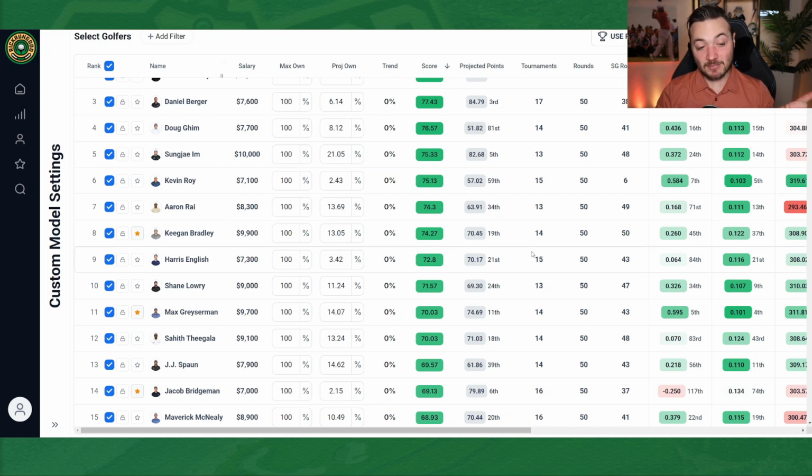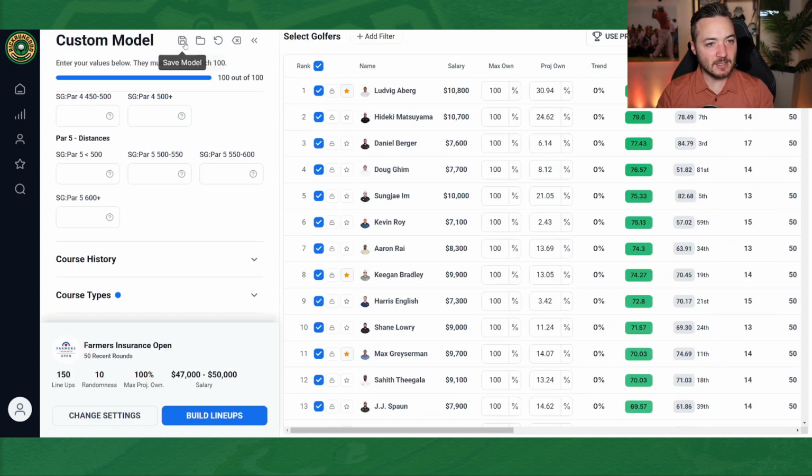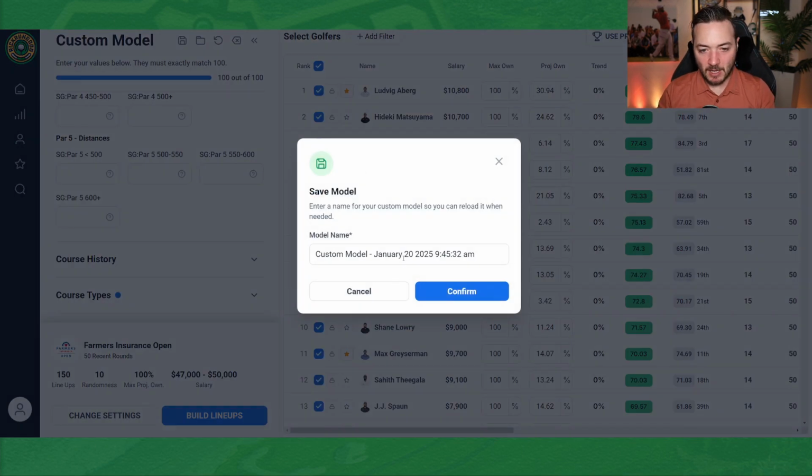Keegan is 8. No surprise there. Harris English, 9. Bogey avoidance. Yeah. Shane Lowry's 10. Grayson Murray is 11, by the way. This is fun. All right, I'm going to save this one because this does not look like a lot of the models that we get. I want to continue to iterate off of this.